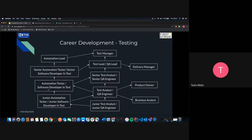Just before I go through some sample lessons, I want to show you some career development paths you might get from testing and IT support. Taking testing as our first example.